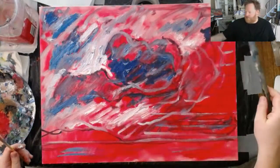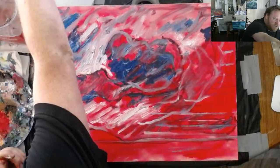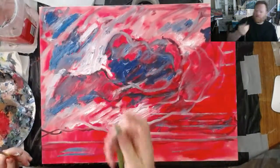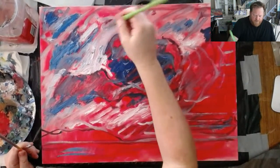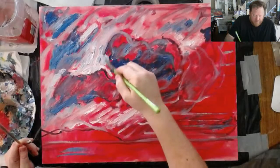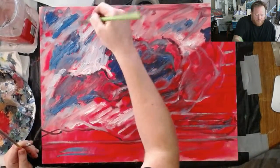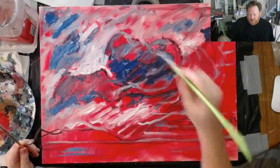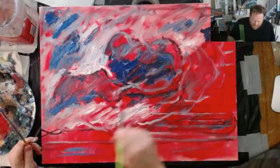Big brush strokes. This is a big watercolor brush. Going to spit out some stuff out of my mouth. Okay, how am I gonna do some clouds? What am I doing here? What am I doing?